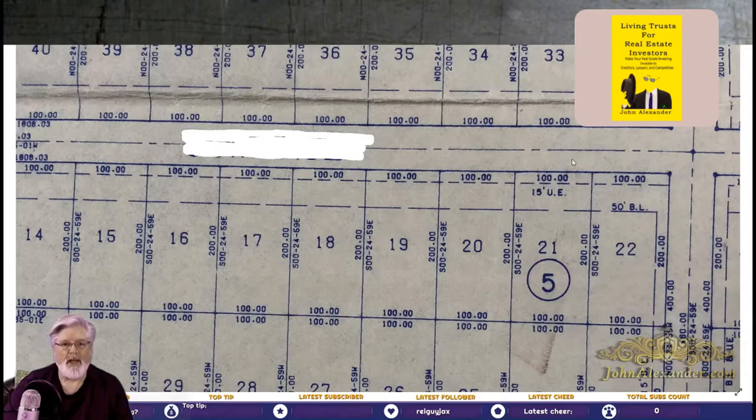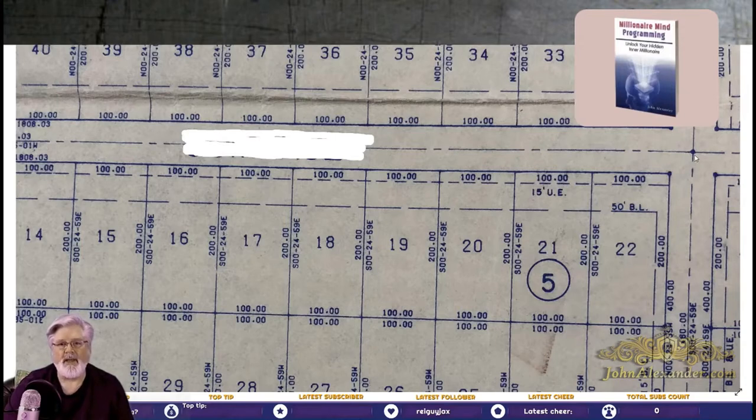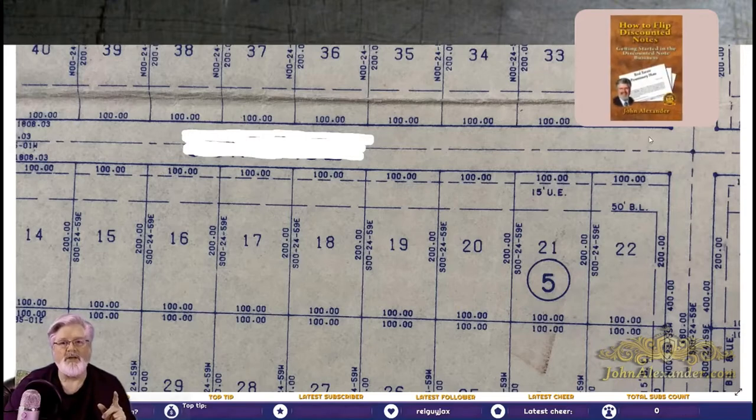All right, now, how else? Let's say that doesn't even exist. Well, here's how we do it. Here's your road intersection. And what do we know? What did we already learn today? We learned that this is a 60-foot easement right here for a road. This is a 60-foot easement for a road.